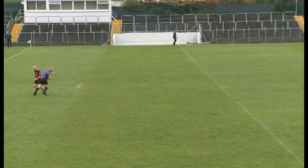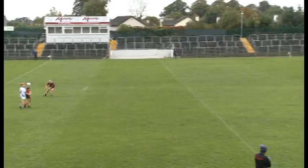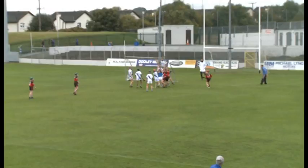With 20 minutes and a half, nearly 21 minutes gone, Carlow Rangers need to probably get a goal at this stage on the board. Tomás Chase is setting up there to take this. It's a free from the centre, slap bang in the middle of the field. He lobs it in well into the square. If it's not gone over the bar, it's a goal. We need someone to pull on it.